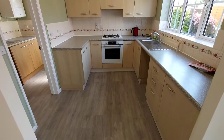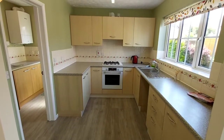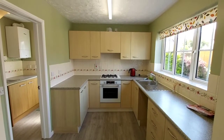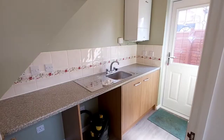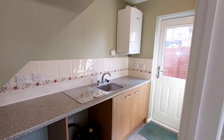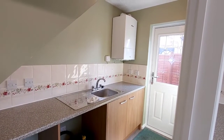And from the dining room, again, this is the kitchen with built-in oven and hob. And the door to the left is through into the small utility area. And in the utility room, there's a door to the side of the property to get into the back garden, as well as through the conservatory.